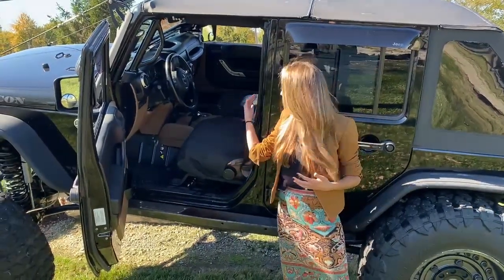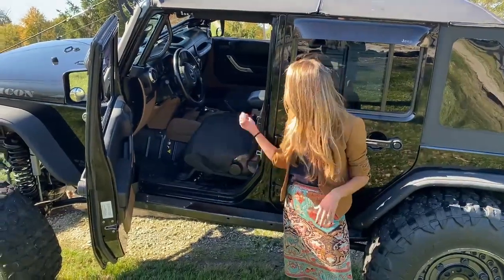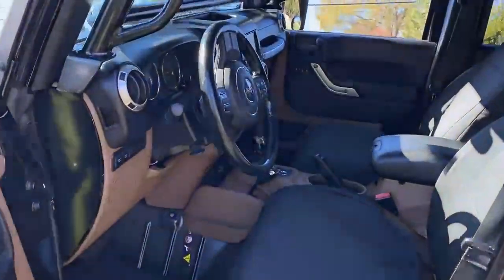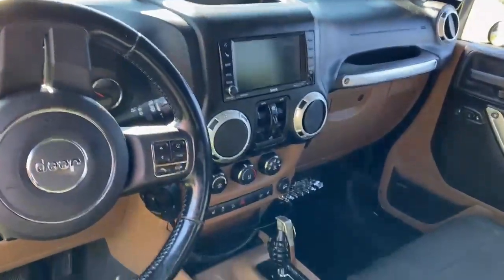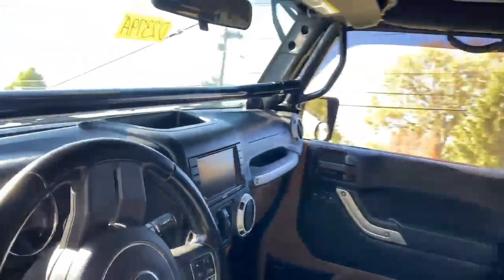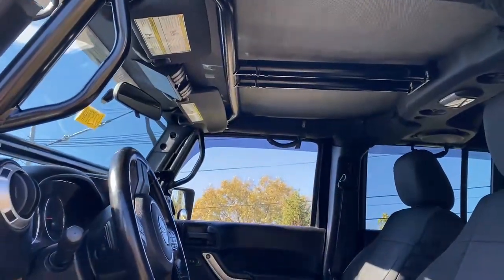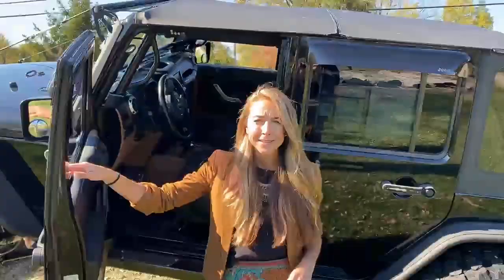So on the inside, I wanted to point out a few features. It has that 6.5 screen navigation. It has leather seats, even though there are seat covers right now on the Jeep. It has heated seats, as well as, because he was focused on safety, he added that full roll bar that you can see.